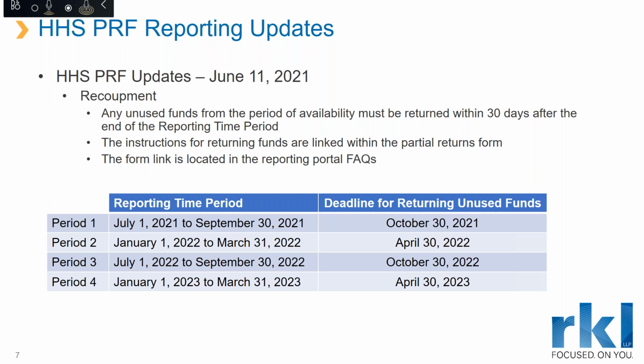If you get to the end of the reporting, you go through all of your COVID-related expenses, you go through lost revenue, and for any of those funds that were received between April 10th and June 30th of 2020, if you did not expend those through expenses or lost revenue by June 30th of this year, they will recoup the amount that you did not expend, and you are required to pay that back by October 30th. So you have 30 days from the end of the reporting time frame to submit any of those unused funds.